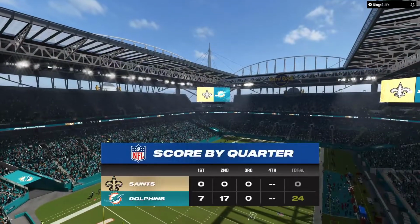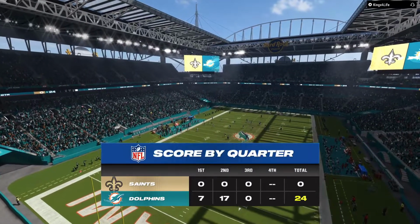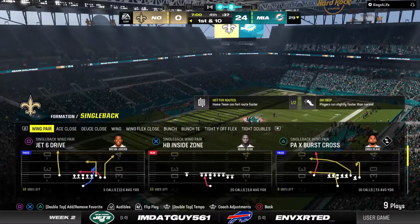3 quarters in the books. This is the National Football League on EA Sports. Back now in Miami. A lot of happy faces in the crowd at this point as their guys have a big lead here to start quarter number 4.